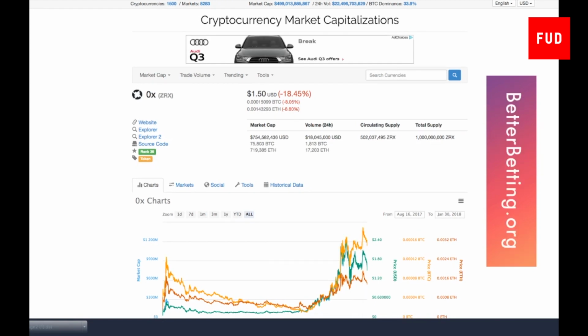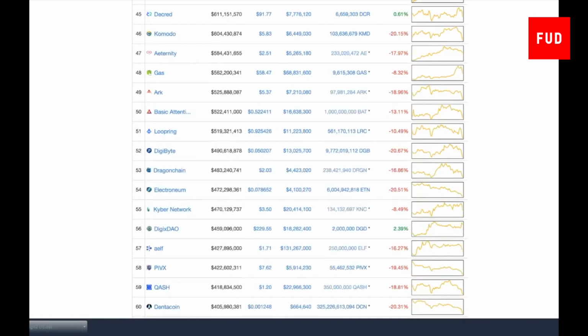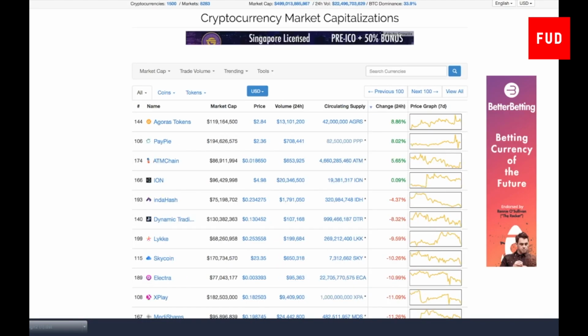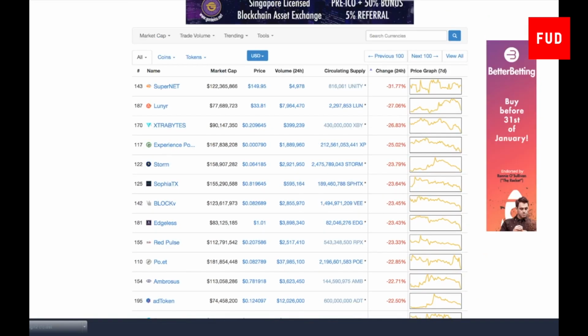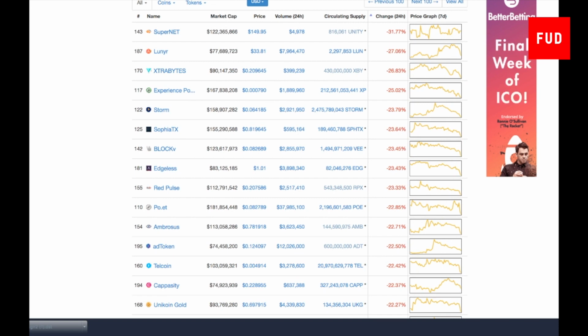0x, an amazing decentralized exchange project. So there's a lot of good stuff here. You always want to look in the deep reds and always hop over. Don't just stay in the top 100, because the top 100 is great, but there's always more to be gained, if you will, more risk, more gains, usually from a growth standpoint, if you move into the second or third page of CoinMarketCap.